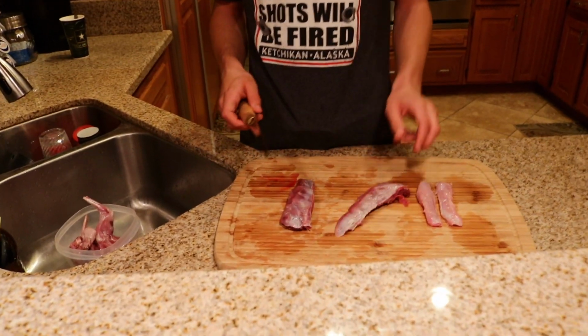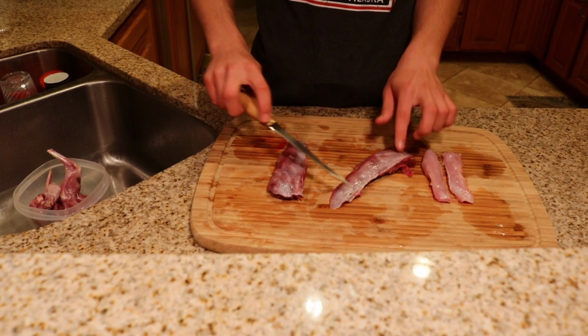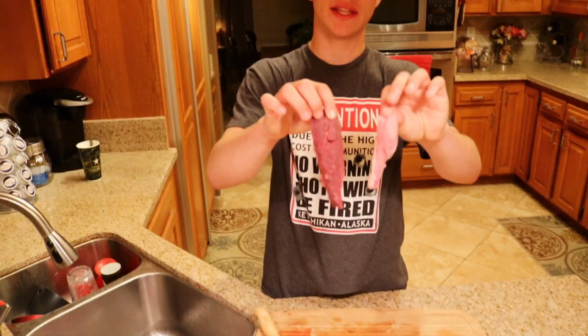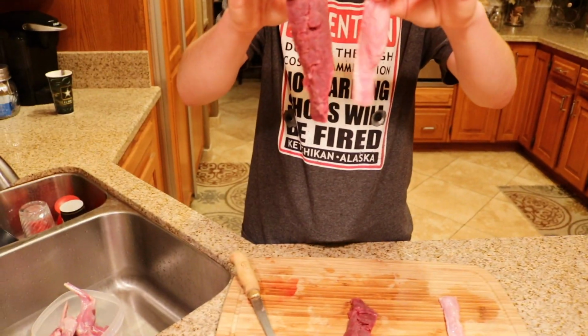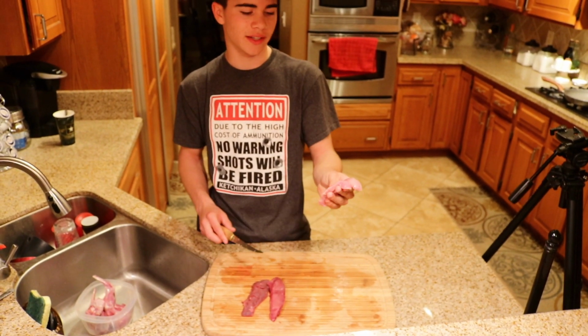First off, we're gonna clean up these back straps. You need to take off all the silver stuff. Everything that's not the color of meat needs to come off. The jackrabbit, it's crazy. It's a real dark red meat. The cottontail right here is like a white meat, like a chicken or a pork. This is more like a steak. These are all trimmed up now, and these are like little chicken fingers.